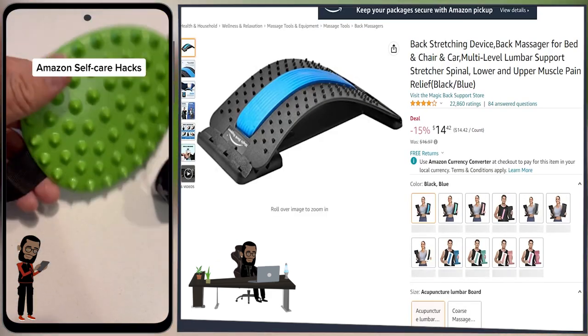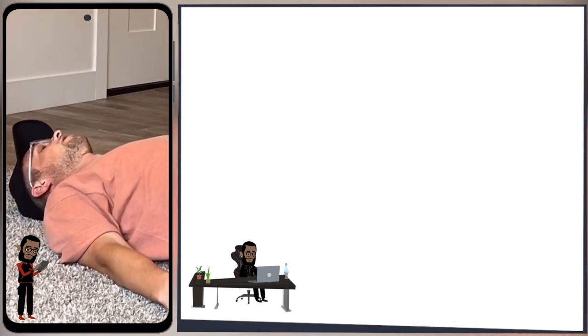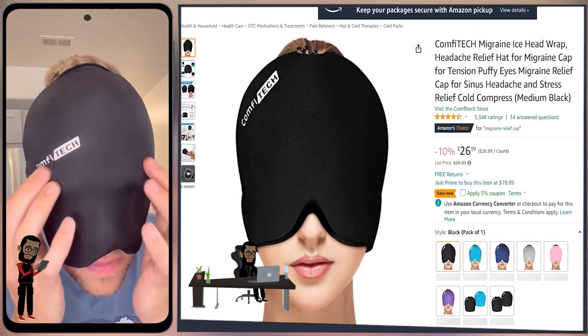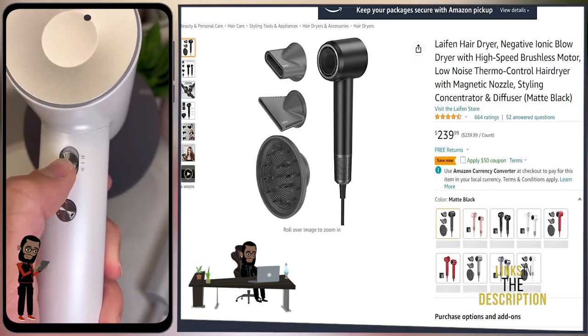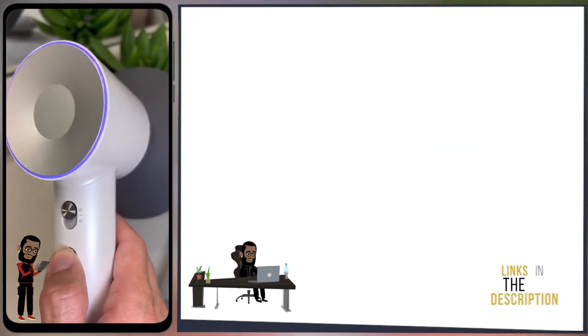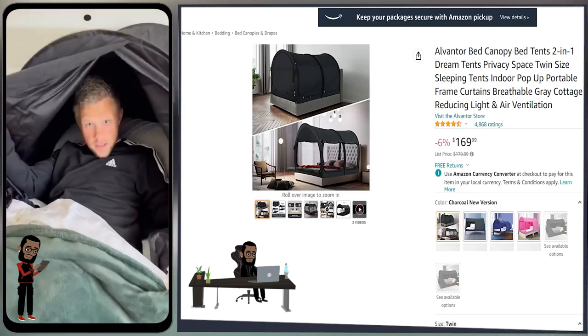Amazon self-care hacks. This is a back stretcher that can help improve flexibility and mobility in your back so you can stay young. This ice hat will help you relieve stress, headaches, and migraines and just feels great after a stressful day. This smart hair dryer will regulate the temperature automatically for you so drying your hair can be way less damaging.